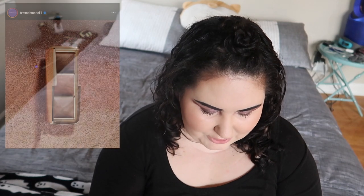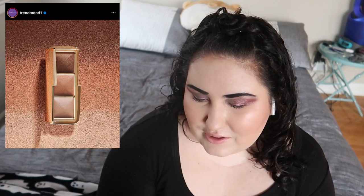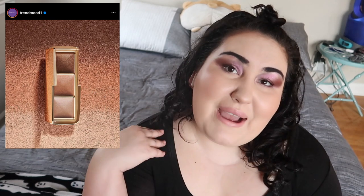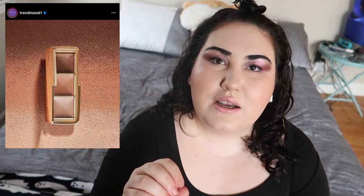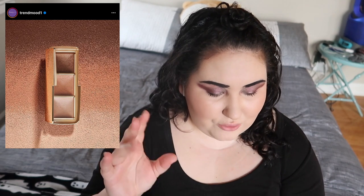All right, let's talk about some bullshit. Hourglass. What the hell? First off, what the hell is with your shade range? Second, you decide to put together this palette and pat yourselves on the back for being inclusive and everything. What they don't tell you is that these shades already existed in the Hourglass line. They're putting them together and I'm pretty sure the saturation is turned up to make them look nicer.